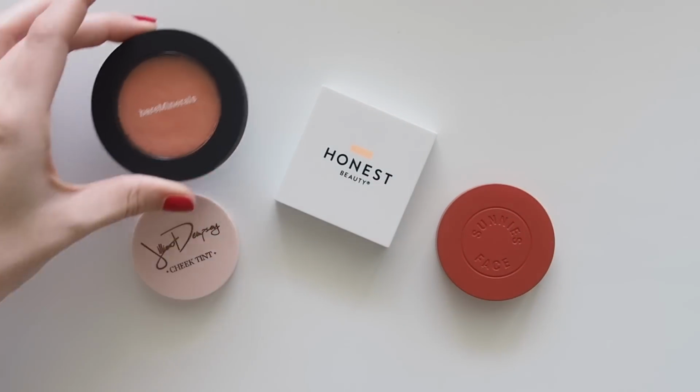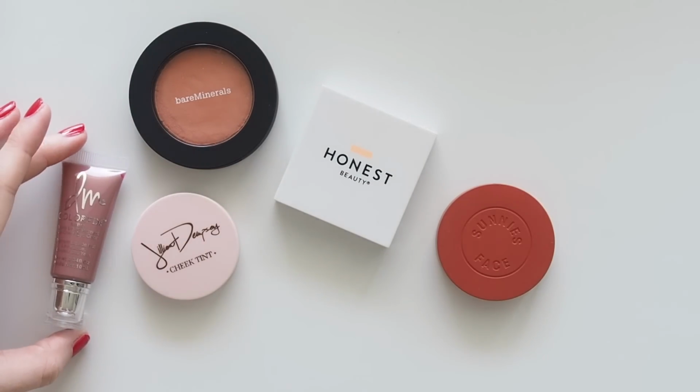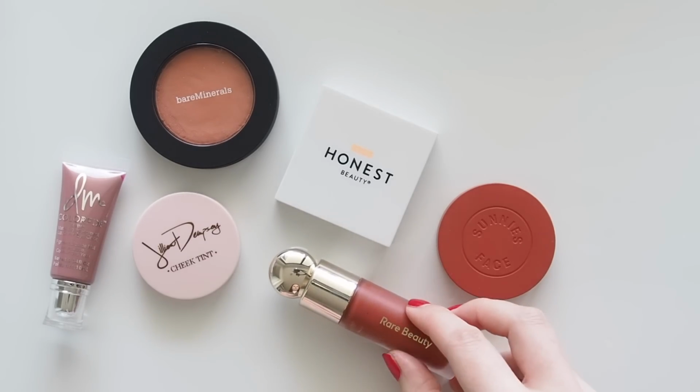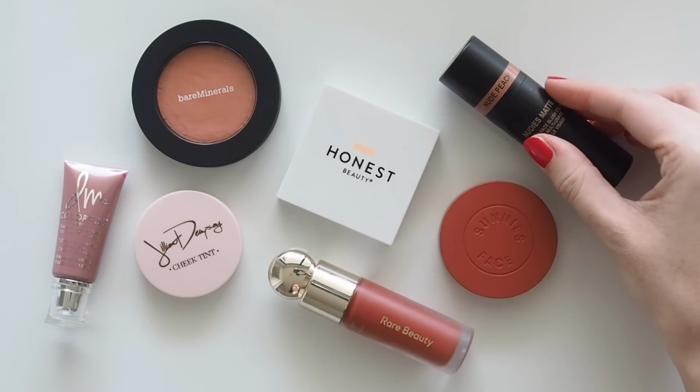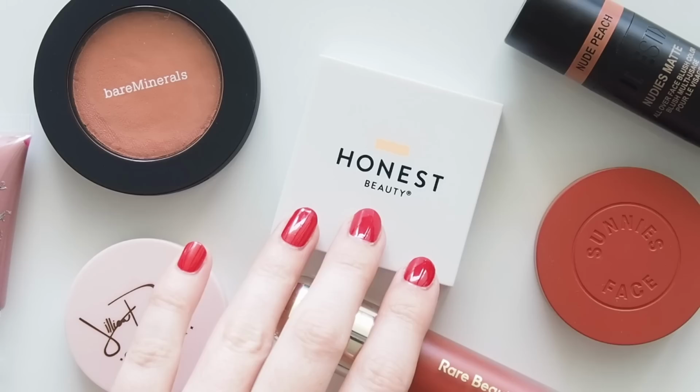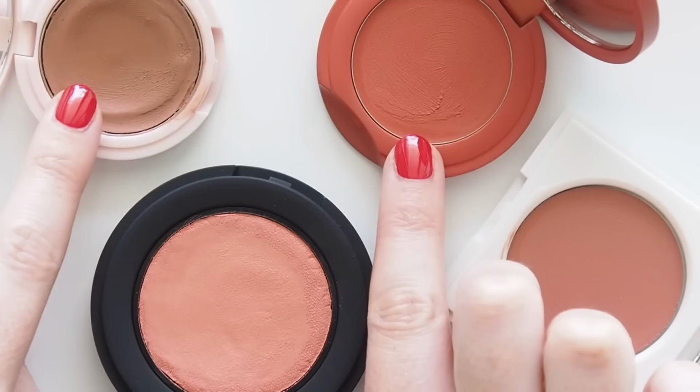Rather than trying to tackle my entire cream blush addiction in one video, I thought I'd start the new year with a new mini-series breaking this beauty category down into different groups. Liquids, blush pots, blush sticks, super dewy finishes. Let me know what sort of cream blush content you'd like to see.